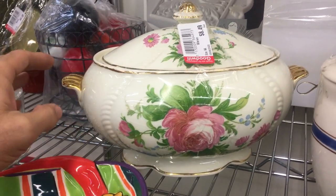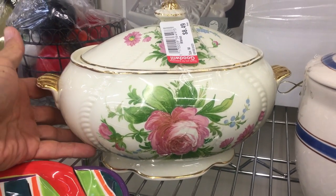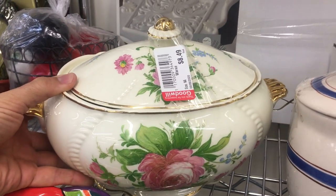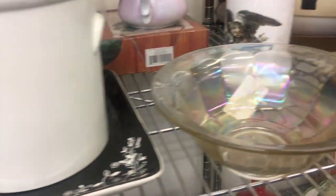Look at this Taylor Smith Taylor soup tureen. It kind of looks like a big old football. Taylor Smith Taylor. I don't know the pattern. It looks like it's in good shape. It's $8.50. That's okay.